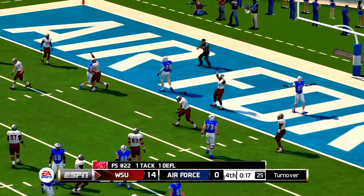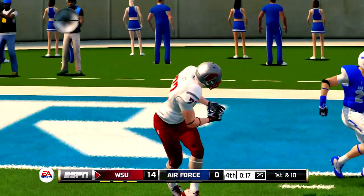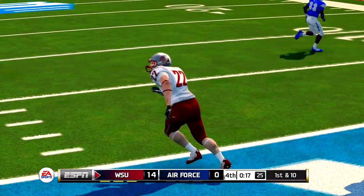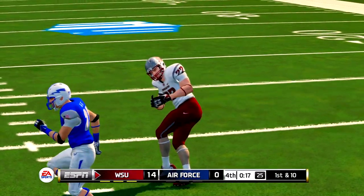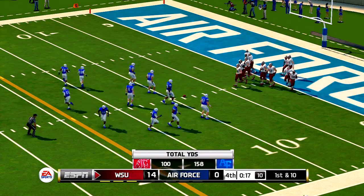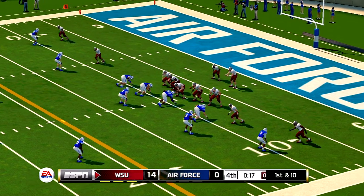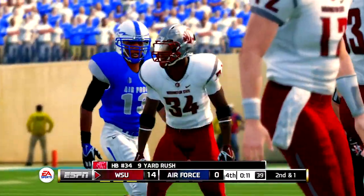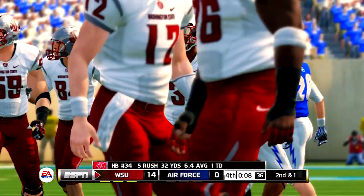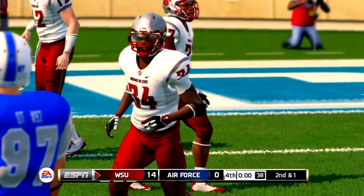So the big blow comes from the defense. They come up with the stop of the day, and that'll ice this football game. And they're going to have to give the ball back after going for it on fourth and long. Not much you can do there. You got to go for it and give yourselves a chance. They'll take over here, ready to start a new series. Brought down right around the 18-yard line. Short yardage situation here. Second down and one.